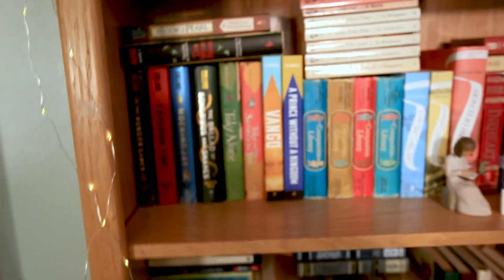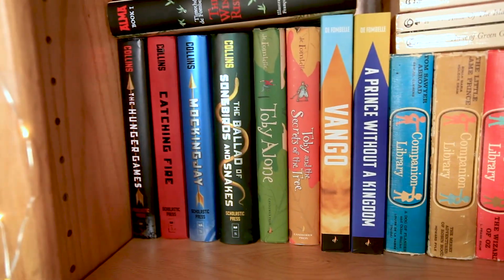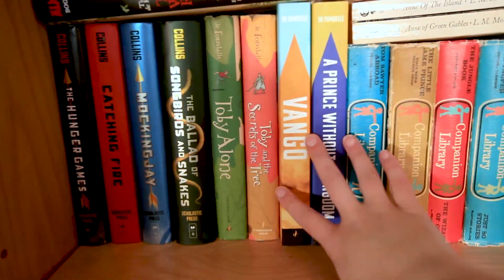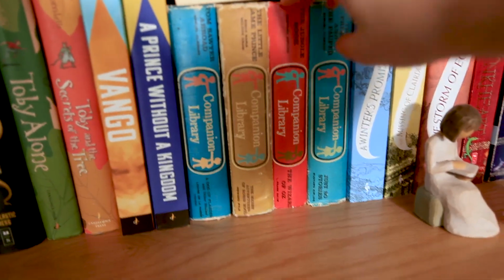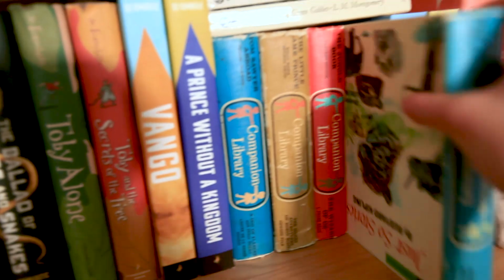So this is again more series, continuing series. We're getting to a little more YA. So I've got The Hunger Games, and then I have my Timothy de Fombelle books, which I love. I would definitely recommend all of these, except I haven't read this one yet. And then another set I'm trying to collect is the Companion Library Editions, and I have 4. And these are just children's books.